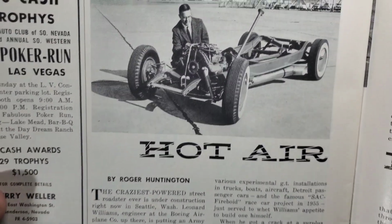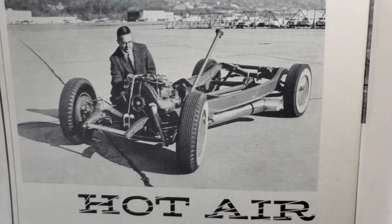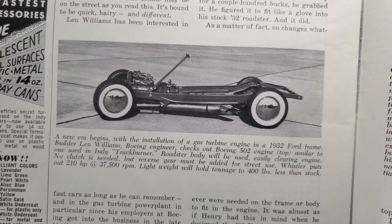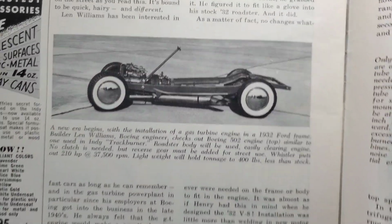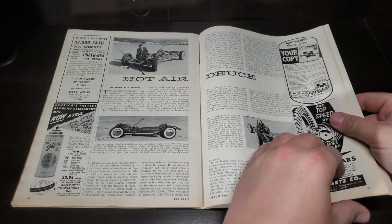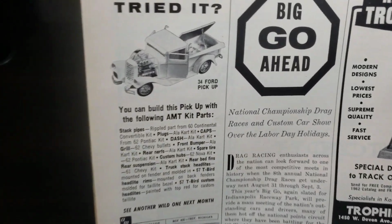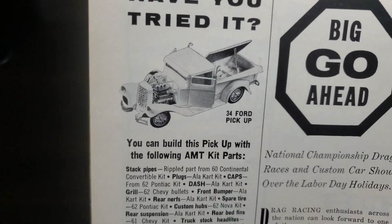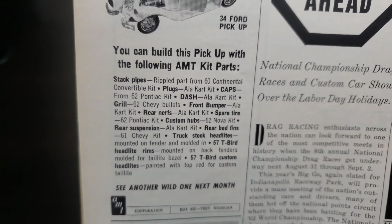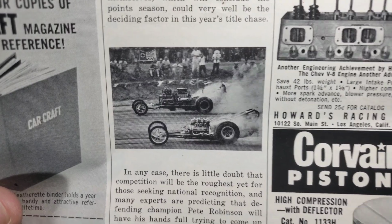Craziest powered street roadster ever is under construction. It's got a gas turbine engine. Pretty wild. I'd like to know if you ever finish that up. Bet you that makes a wild noise spinning up. Have you tried it? You can build this pickup with the following AMT kit parts. It's a cool looking 34. There's all your parts from AMT you need. Little side-by-side smoke show.